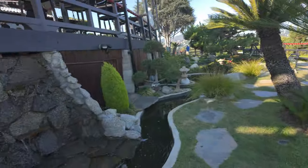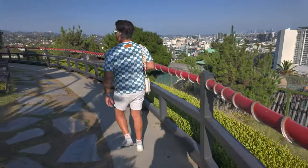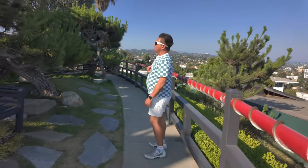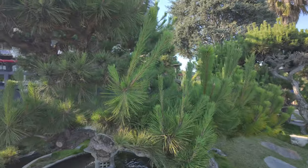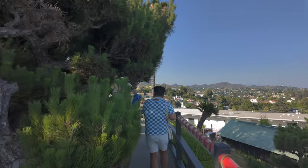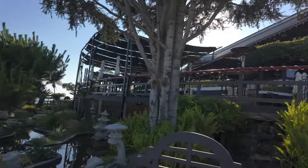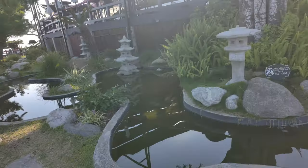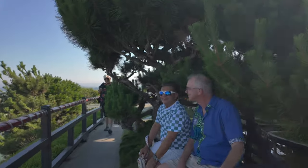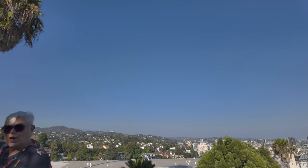And what I love is the water flowing down. It's this very peaceful feeling. Wow. I love the way the trees are bent. Look at that. It's so beautiful and peaceful. I love the bonsai-like trees. It's beautifully done. The lighting design is great. Just right here, you can sit. It's so beautiful. And look, that's Griffith Observatory up here.